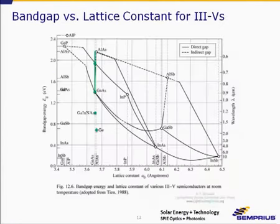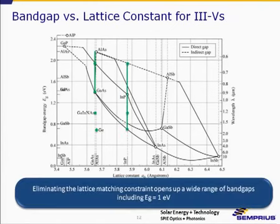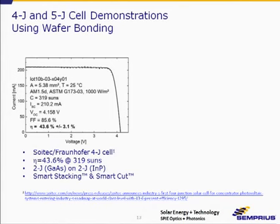And so what I mean by that is on this band gap versus lattice constant chart, you can see the green line there shows all of the materials that are lattice matched to gallium arsenide or germanium. And a typical triple junction cell is indium gallium phosphide on gallium arsenide on germanium. You can see the dilute nitride, gallium indium nitride arsenide, that Solar Junction offers, which is a 1 eV cell, which is one of the reasons why their efficiency is so much higher. But if you were to open up the lattice constant constraint and grow on other materials such as indium phosphide, you could completely open up the range of band gaps available, and you can approach the 1 eV cell much more easily. So there are some examples of these four and five junction cells using wafer bonding technology.